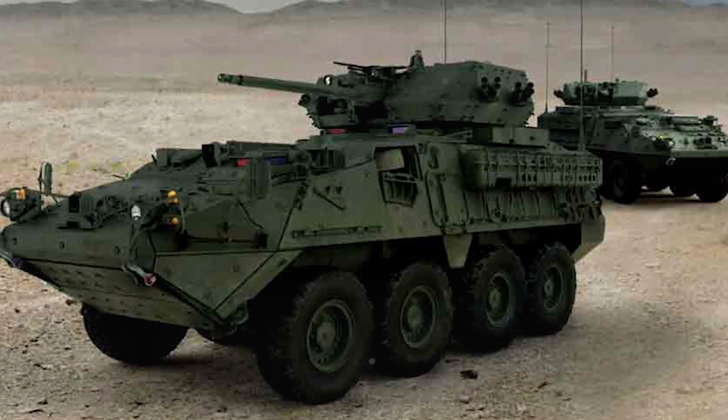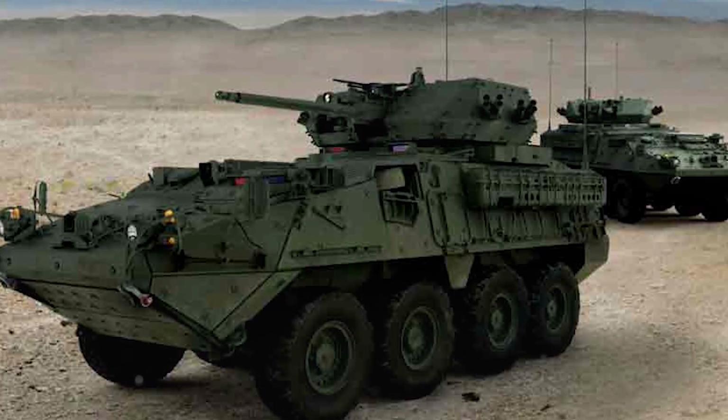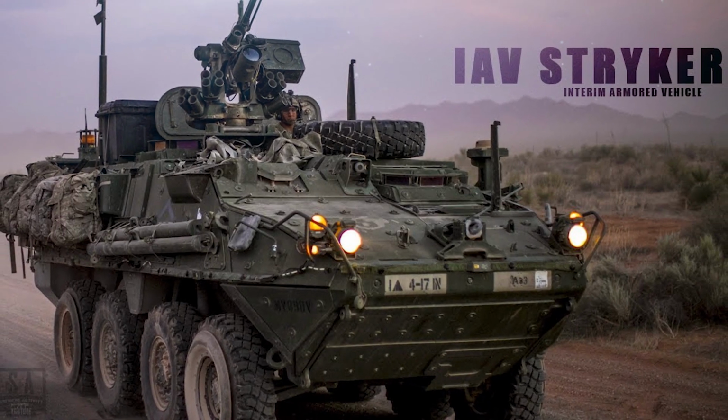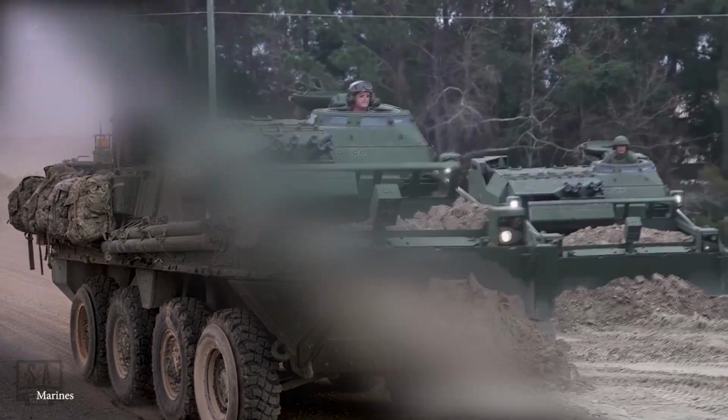Since it's an 8x8, it obviously is well suited for rugged off-roading missions, but also excels in urban environments as well. And you know that thick armor is going to repel any RPGs sent its way. Anything that can fight and defend at the same time is a surefire winner. Number 4.